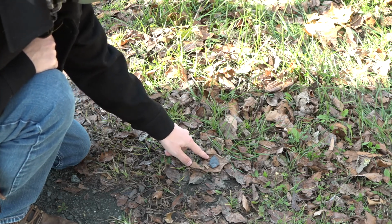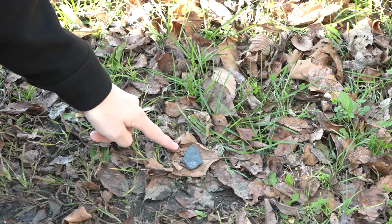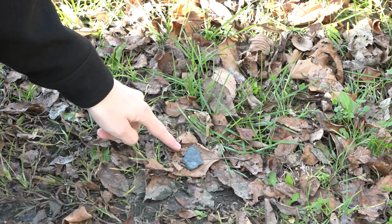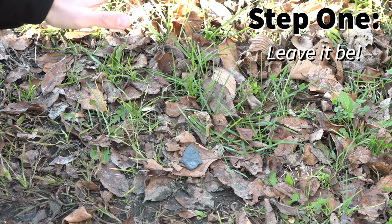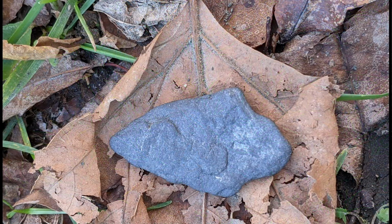What should you do about that artifact? Today we're going to tell you the 4-step process to follow if you find an artifact. Step 1. Leave it where you found it. If the object is not in any immediate danger, do not try to move it.